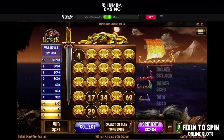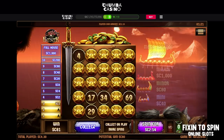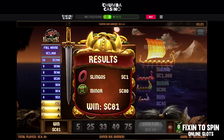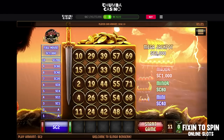Oh, I'm out because I have to collect. I've got to collect. I have no choice. Wow, it won't let me play off what I won. So we're just going to collect 81 sweeps coins. We got the miner. Holy cow. Look at that. 82-13.